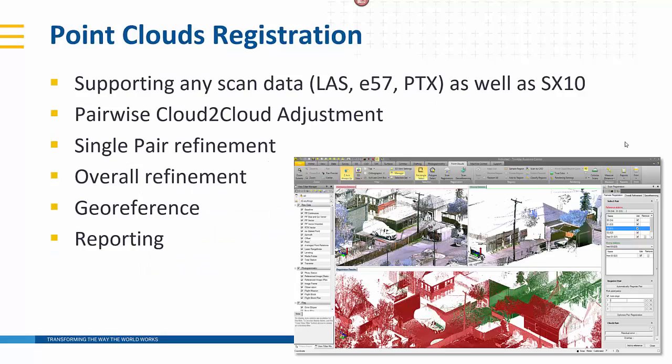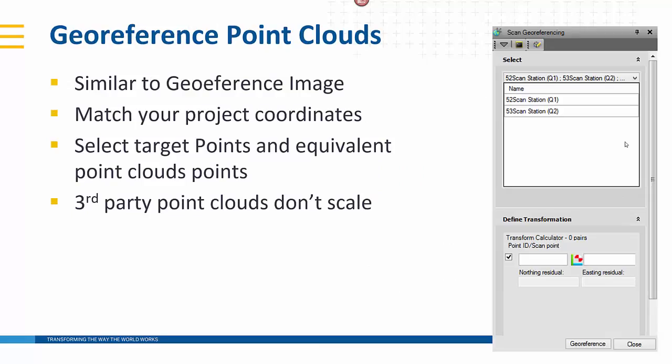In the point cloud registration, you can bring in any LAS, E57, PTX, as well as SX10 data, and what we do is a pairwise cloud-to-cloud adjustment, allowing you to stitch those data sets together, after which you can run an overall refinement. And if you have control points, you can additionally georeference your point cloud file and report on your results.